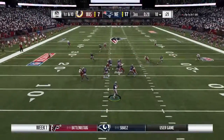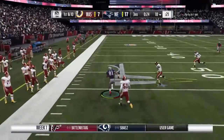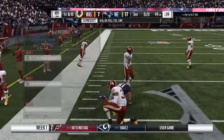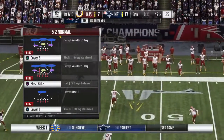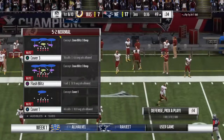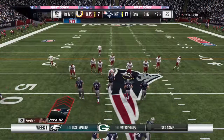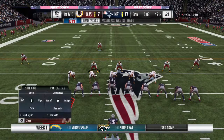Following the interception, here's Prescott. Oh, he's got a man wide open, complete. And he'll be taken down, but not before they work it across midfield. A very nice pickup of 33 yards. So the line of scrimmage moves all the way across the 50 now as they come up 1st and 10.